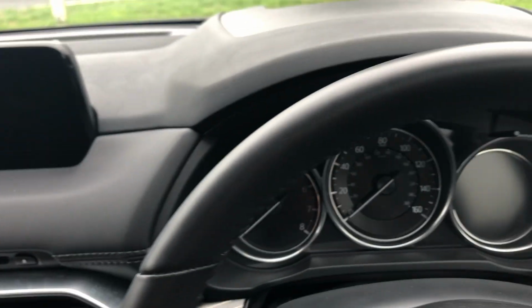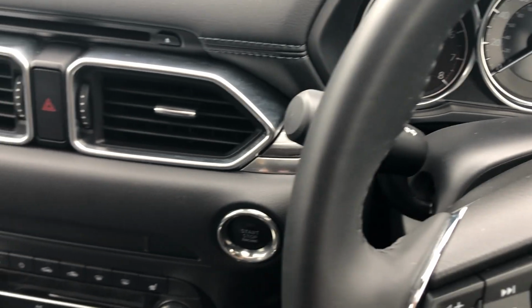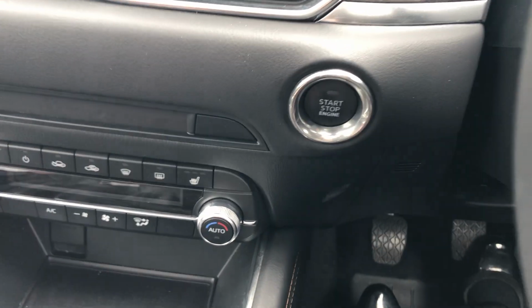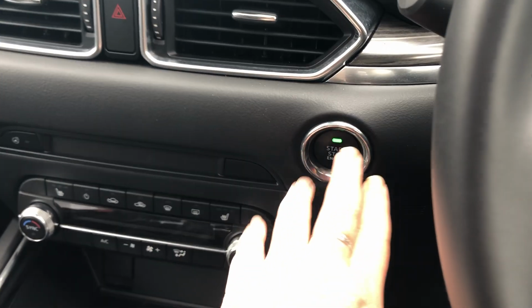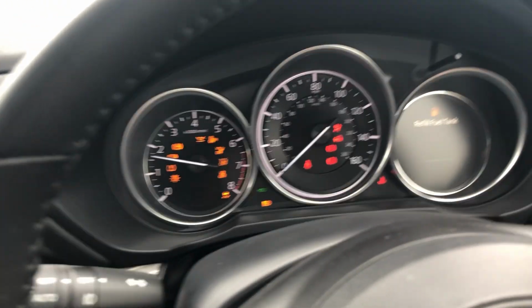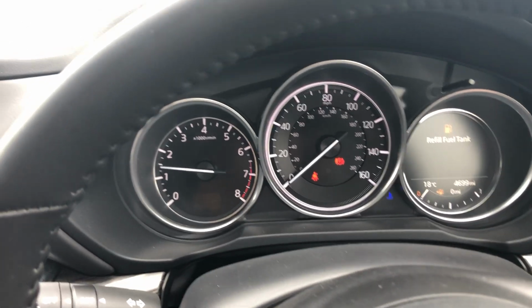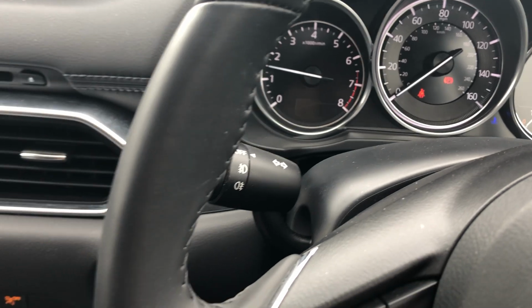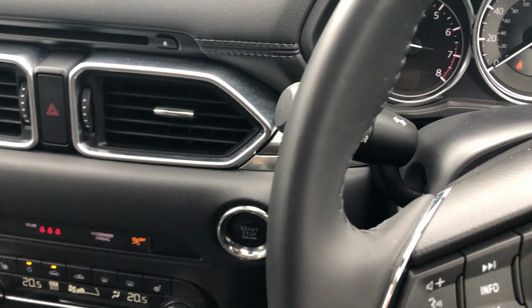So to start from the beginning, to start the car, all the cars have a push button start, which means in a manual you're going to have to pop your clutch in, press the button, and the car comes to life. With an auto, you are just pressing your foot on the brake, and then that will start. All you have to do to turn it off is just press it again and it will turn it off.